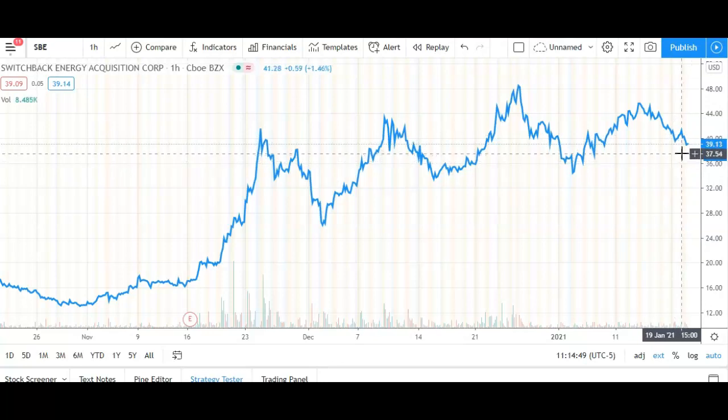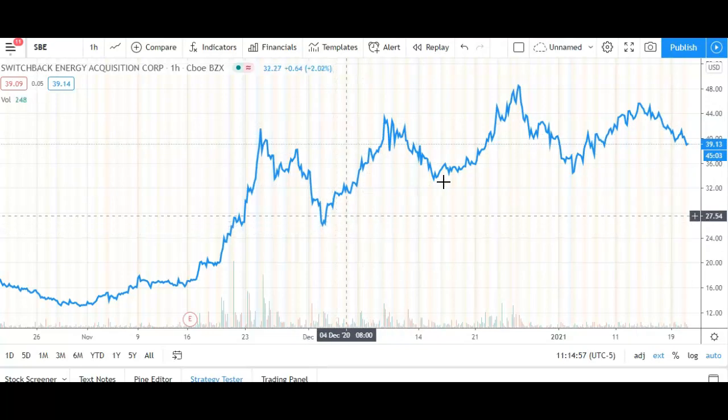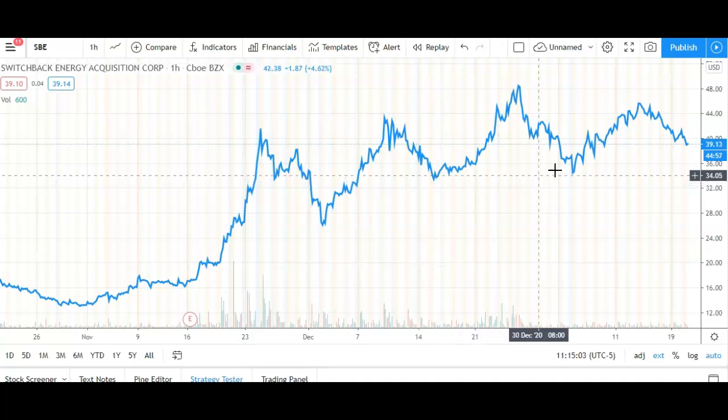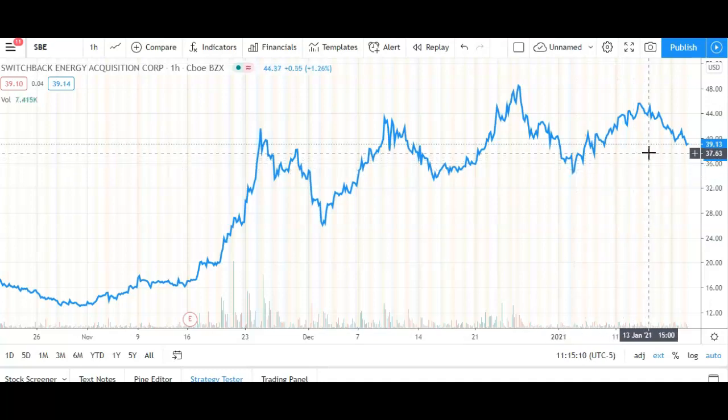I'm looking at a nice resistance level of about $38. So that's where I'm going to be coming in and buying the stock, because as I've looked in the previous times, all three of these previous bottoms have been low. So the previous bottom here at $26, and then around $33, and then around $34 or something like that. So the next previous low I'm looking for around $38, $37. That's where I'll be coming in and buying more shares.